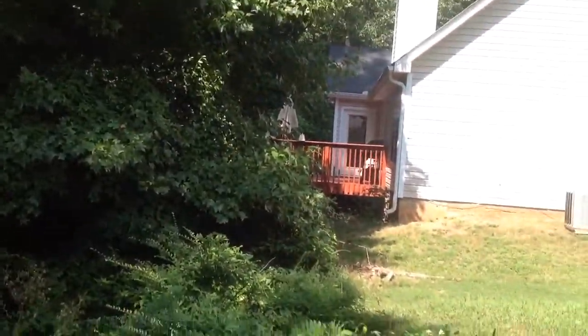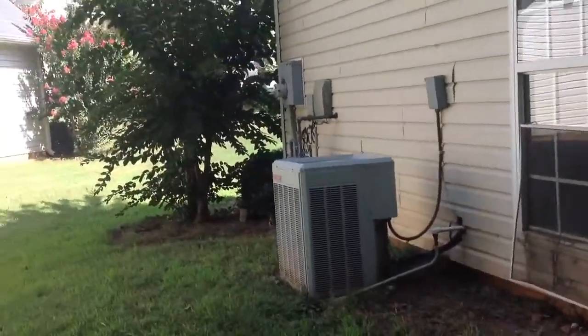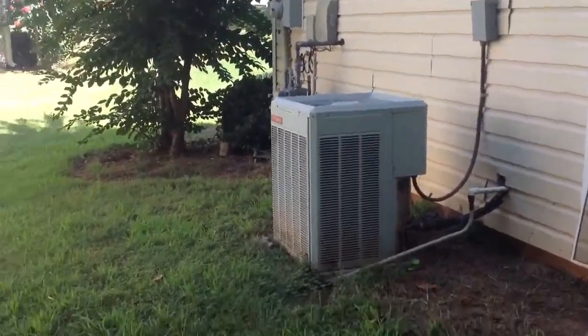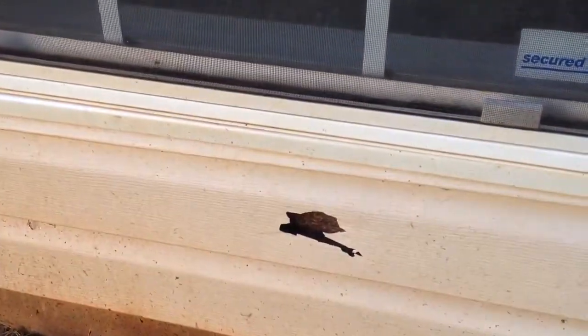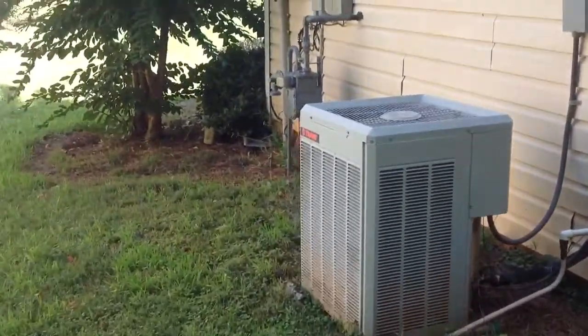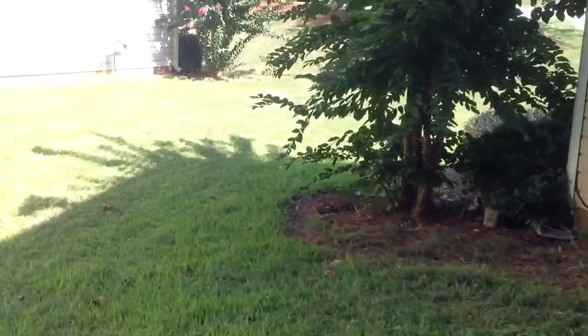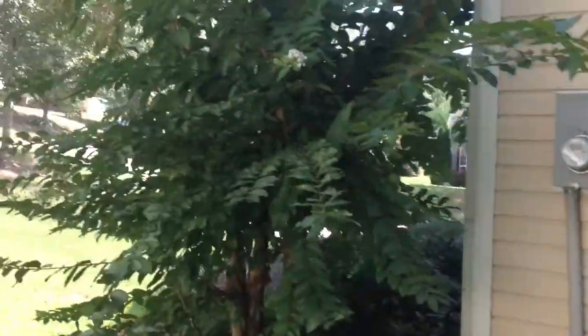You have a living room, dining room area. On the right side of the home, underneath one of the windows, you do see some damage there, a little hole in the aluminum siding. It is a 1-unit AC cooled home. Gas and electric again.